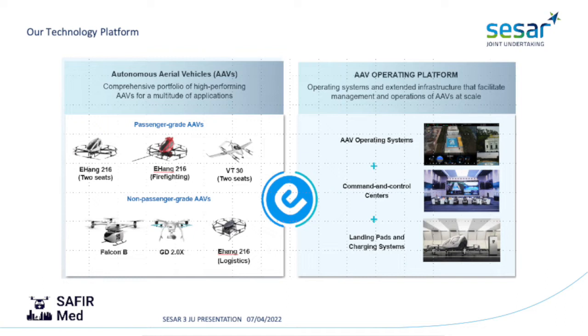The third one is the Ehang 216 Logistics. This logistics version has a capacity of 220 kilograms and a range of around 35 kilometers. It is basically for construction sites, to carry heavy metals and heavy materials from the bottom to the top of the building if you're building a high-rise. To operate all these systems, we have dedicated command and control centers. We are also working on creating different kinds of landing pads and charging systems.